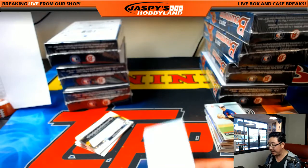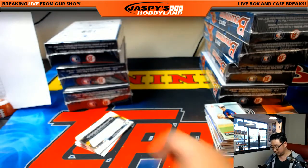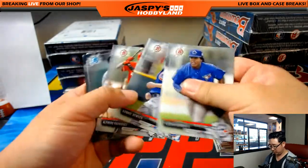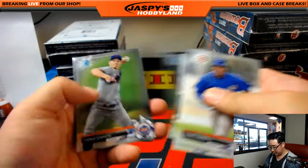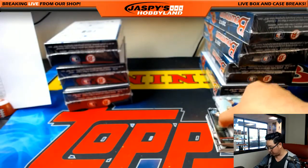So a good start for the Yankees. So that's our third autograph there. All right, here's the rest. Now let's look for some low numbered cards out of here.